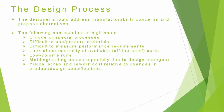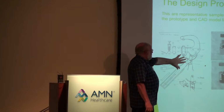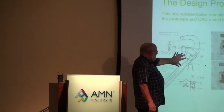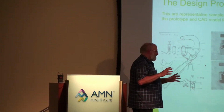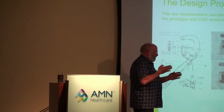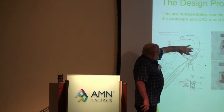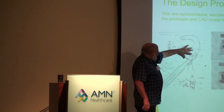Okay, this is kind of a design process. This is one of my customers. He's a mechanic for the LA Fire Department. He works on helicopters, and of course he's from the military helicopter repair. He came up with this idea: there are some rivets inside the fuselage of the helicopter that you can't get to with either a straight rivet setter or what they call an alligator rivet setter. So he wanted one where the head could swivel at 22-degree increments.